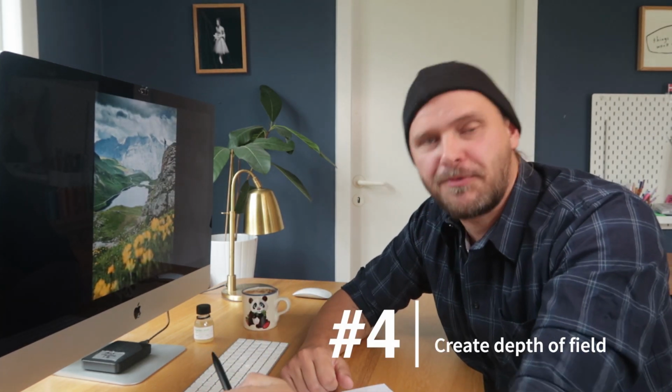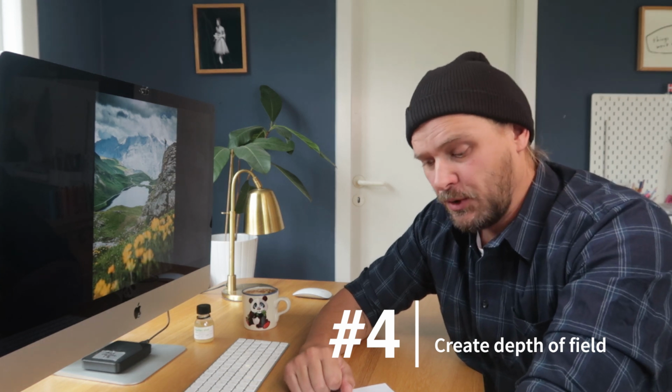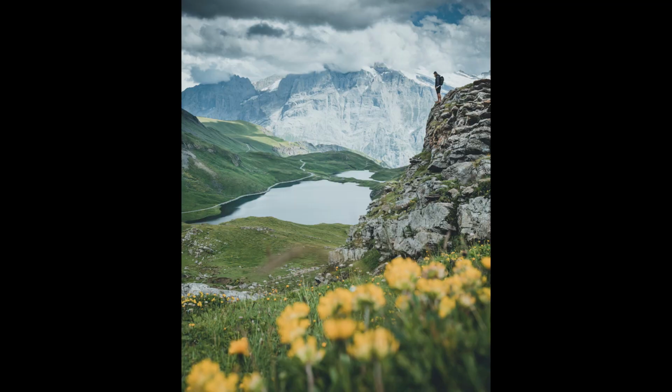Okay, tip number 4. Create depth in your photos. Use foreground, middle ground, and background to your advantage. And one really simple trick to enhance your photos is to use foreground. Preferably also middle ground and background, but at least include some foreground that will create this 3D effect in your photos. Like in this one, if you took out the flowers in the foreground, it's still a great photo.